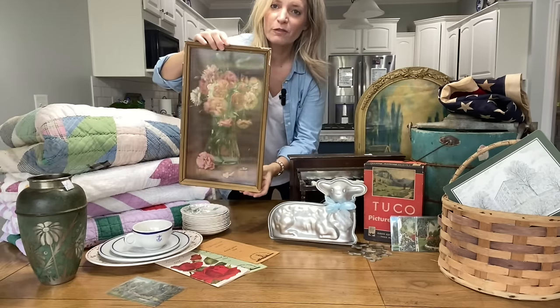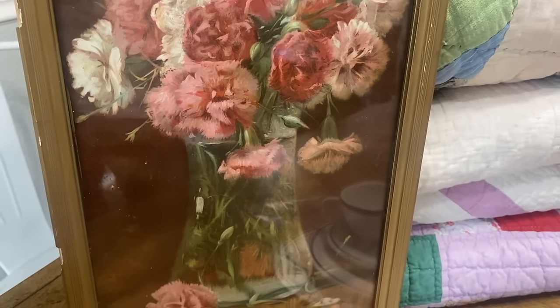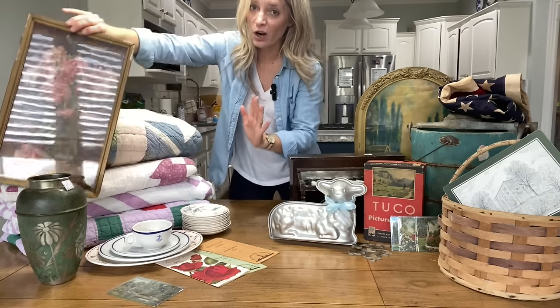This piece I also purchased from a vendor at Old Charlie's. It's these beautiful pink carnations. Isn't that pretty? The frame's got some damage on it, but I really don't care. Again, vintage art, hard to find.